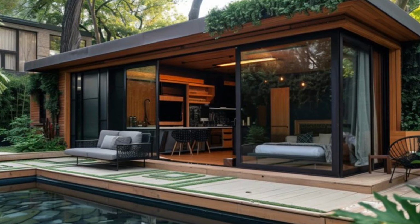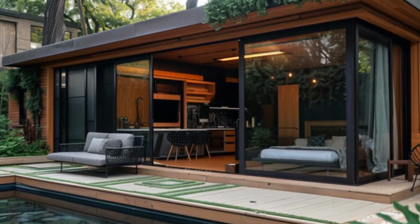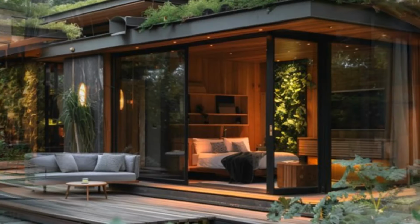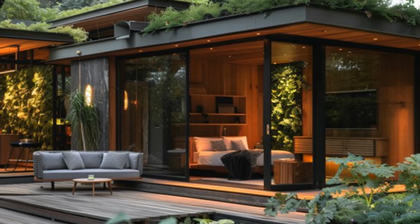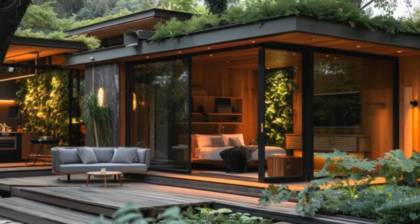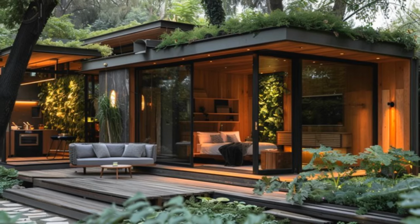Kitchenette. A compact yet luxurious kitchenette includes high-end appliances, sleek cabinetry, and a functional breakfast bar, making it perfect for preparing light meals. Bathroom. The bathroom features modern fixtures, a spacious shower with elegant tile work, and ample storage, providing a spa-like experience.